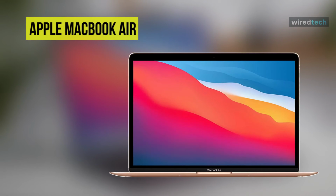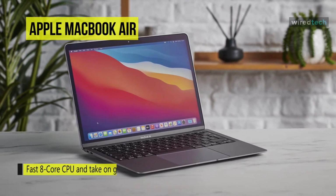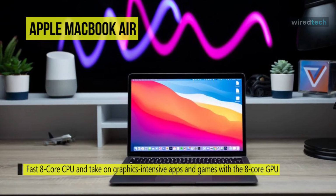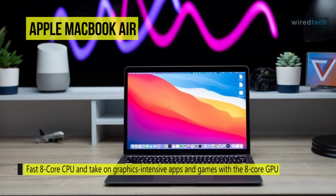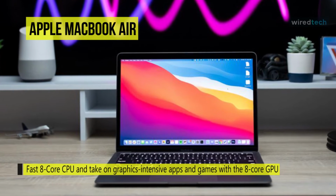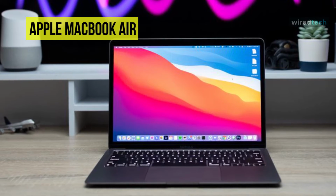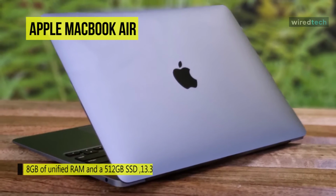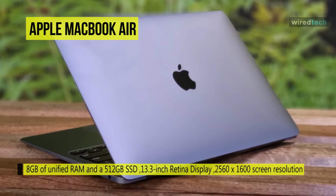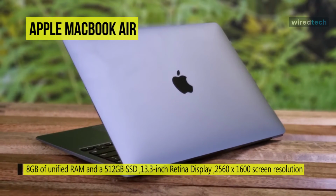Up next on the list, we have the Apple MacBook Air. Tackle your projects with a fast 8-core CPU and take on graphics-intensive apps and games with the 8-core GPU. Complete with a silent, fanless design and up to 18 hours of battery life, the MacBook Air is still portable, but now a lot more powerful. It also has 8GB of unified RAM and a 512GB SSD. The 13.3-inch Retina display features 2560 by 1600 screen resolution and a 16:10 aspect ratio for 227 pixels per inch.